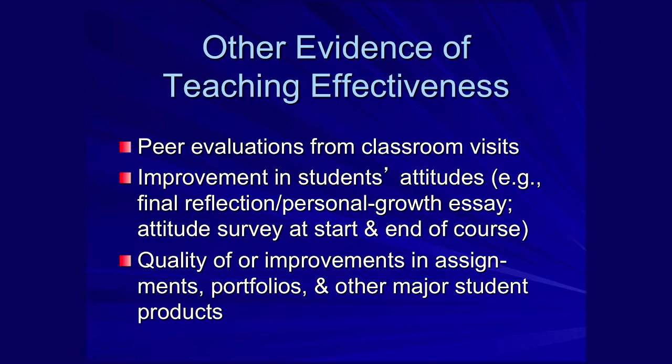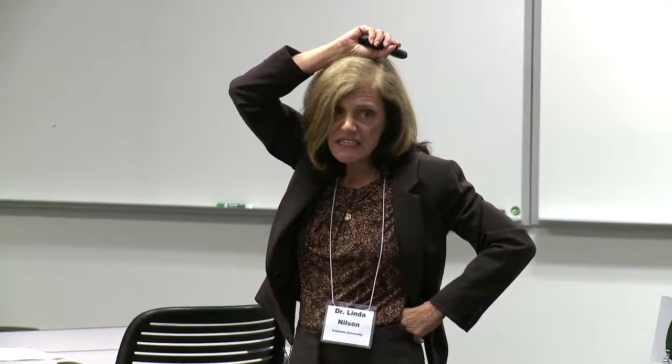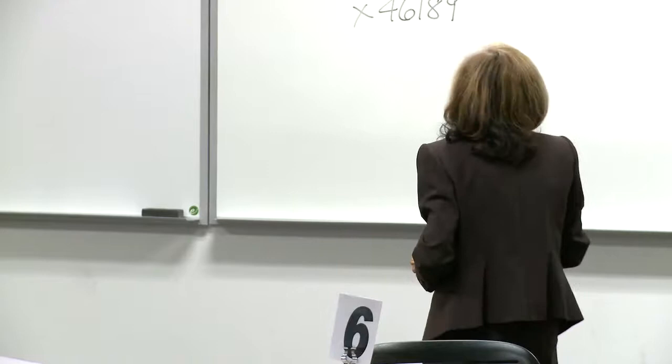Improvements in student attitudes, which you can measure in a couple of different ways, are particularly important, and they can be very relevant in the kinds of classes that everybody loves to hate. Pre-calculus and calculus, those are hate courses, right? They hit the fear courses. Intro to chemistry is a fear course. Organic chemistry is not the most beloved course either.